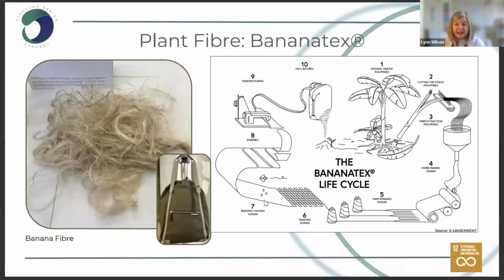This is banana tex from banana fibre. This is another Swiss company, and they have demonstrated here the whole life cycle, the whole circular life cycle of a regenerative, bioregenerative fibre. Banana fibre is processed into a yarn, which is then extracted. They say it's extracted in the Philippines. It can be made into paper in Taiwan, or the yarn is spun also in Taiwan. Most, in fact, their production, weaving and beeswax coating.